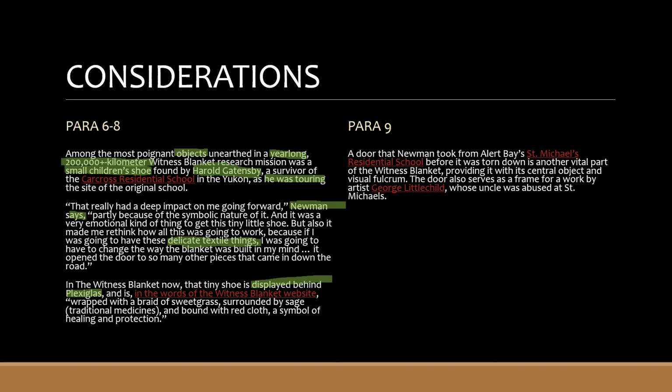And in the words of the Witness Blanket website, which hopefully you will all make sure that you carefully look at, it is wrapped with a braid of sweetgrass surrounded by sage, which are traditional medicines, and bound with red cloth, a symbol of healing and protection. So I hope that you are understanding the power of an artifact, of an object, of a thing, which we will return to again throughout our course, just what an object can mean, how it resonates.